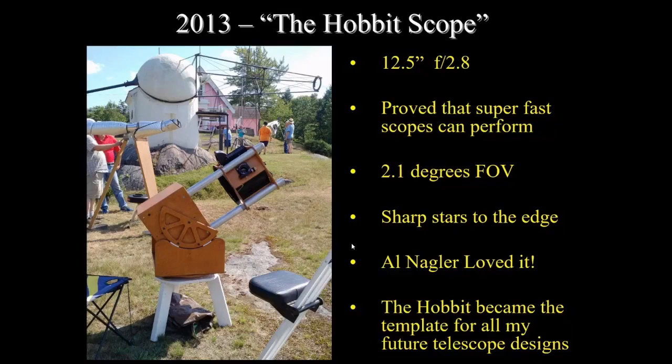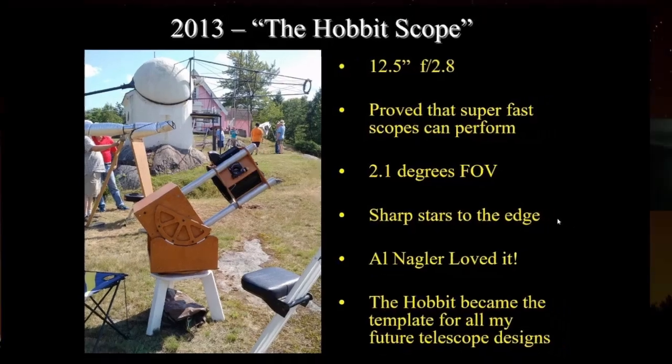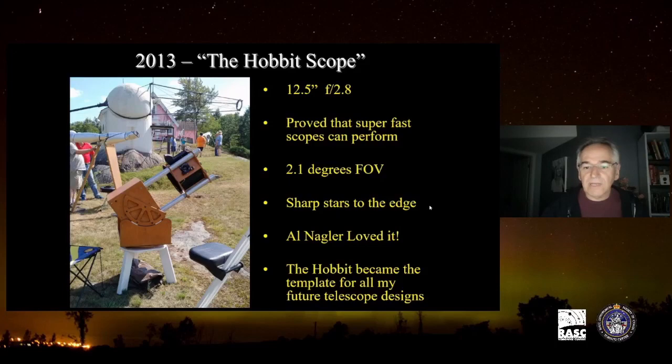Imagine 12.5 inches at a 2.1 degree field of view. So this would be a good comet hunting scope as well. And in fact, David Levy saw a very similar talk to this a few months ago, and we contacted him. He was very interested in this. So what you can see is the stars are actually sharp right to the edge. If any of you have had a chance to look through one of these scopes, you'd be amazed at how sharp the stars are right to the very edge.